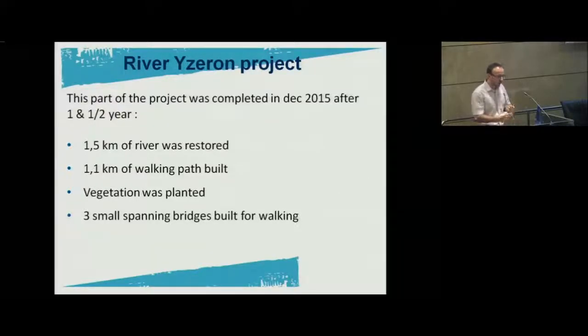So 1.5 kilometers of river were restored, and the concrete channel was demolished. There was a 1.1 kilometer walking path built, very important for the people. Vegetation was planted, and three small spanning bridges were built for walking and crossing the river, as access to the river was a key point of the project.